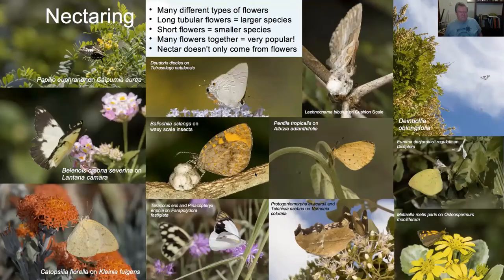Nectaring, of course, feeding, very important. We all know that butterflies tend to like flowers, so which flowers to look up? Well, first of all, your Papilios, your bigger butterflies tend to feed on larger flowers. I'm bragging a bit here, this one's Papilio euphranor, it's our only endemic Papilio down here in South Africa.